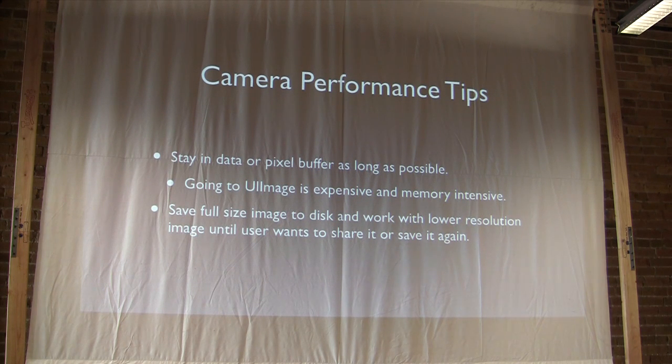And also, if you're doing a bunch of filtering or editing, save that full-size image to disk, work with a lower resolution image until such time that the user wants to share that image or save it again.